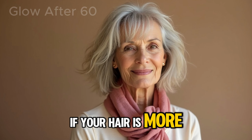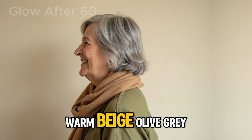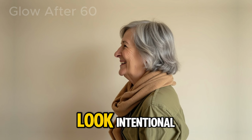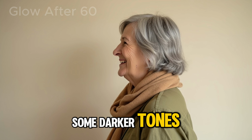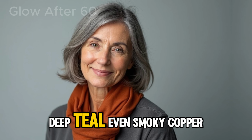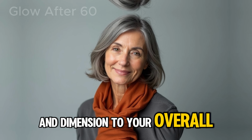If your hair is more salt and pepper, look for warm neutrals with depth, dusty rose, taupe, warm beige, olive gray. They soften contrast and make both the silver and dark strands look intentional. And if you still have some darker tones or a deeper gray, you can play with richer shades, plum, burnt orange, deep teal, even smoky copper. These bring warmth to your skin and dimension to your overall look.